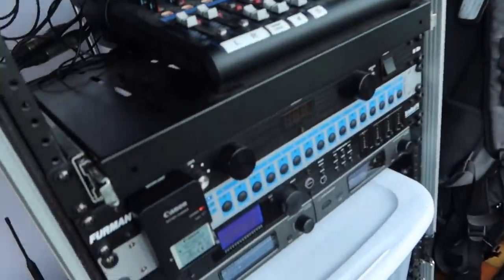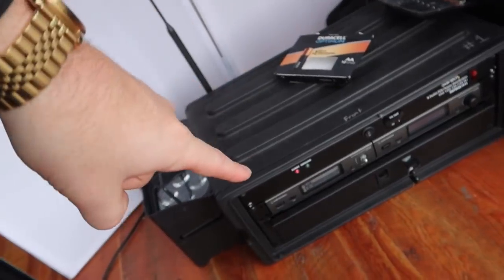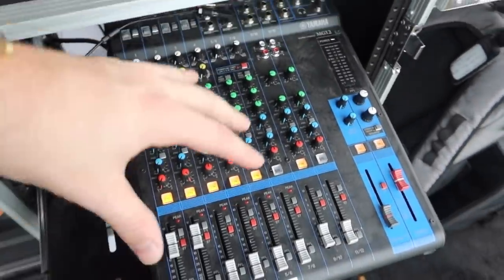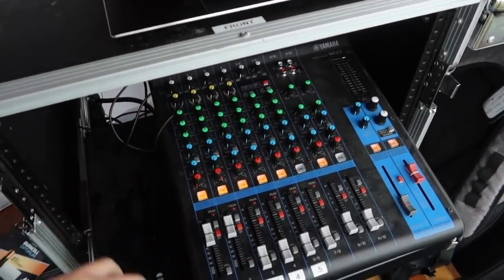So we have both of the Audio-Technica 3000 fourth gens in the rack, as well as two more down below from the ceremony rack. We're only using one though. So we're using one. It's feeding in on channel 5 on the 12 channel mixer. This is a little pro tip: have at least a 10 to 12 channel mixer for your reception setups, because you might run into situations like this.